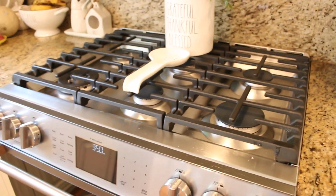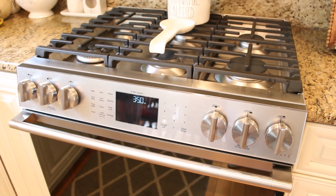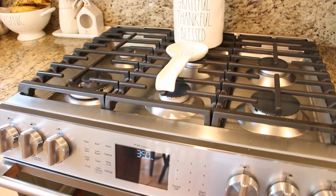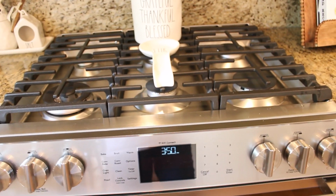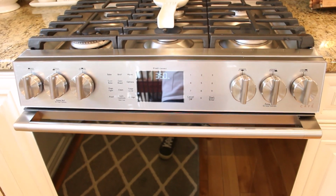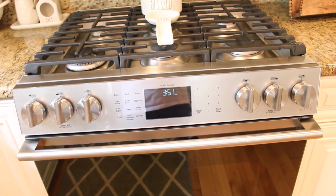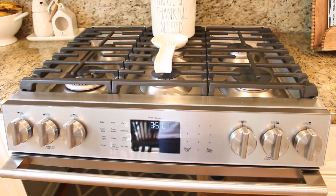I've used it a few times already, and the difference between this oven and my previous oven is like night and day. I used to have to adjust the temperature and timing of almost everything that I made, especially with baking, and so far this one is just perfection. So I'm really excited to get to know her a little bit better, especially with all that holiday baking that'll be here before we know it.